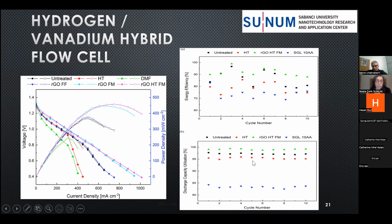And doing electrophoresis, you can have your carbon paper ready, or your electrodes ready within a few hours, maybe like 2 hours, if you have the electrode. Whereas this heat treatment takes 72 hours to get this much performance. So we are showing that we can reduce costs and you can get better performance. So this was the hydrogen vanadium flow battery.